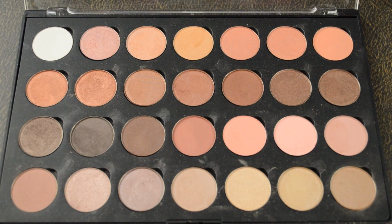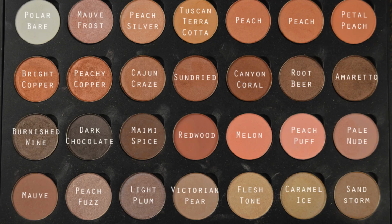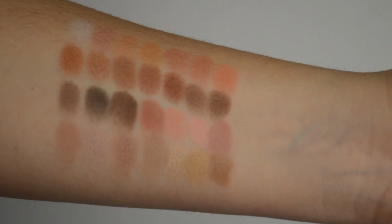I have organized them kind of in a rainbow order, so this is the very beginning of my collection with this white, and it goes into kind of pinkish, reddish shades. This is probably my favorite palette out of all of them. I end up wearing these eyeshadows more than any of the other ones. My favorite eyeshadow from this palette is the bottom right hand corner in the shade Sandstorm. It was featured in my 2015 beauty product favorites, even though I only had it for 5 days at that point.